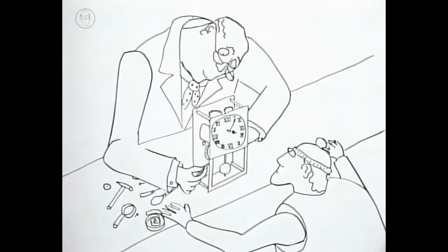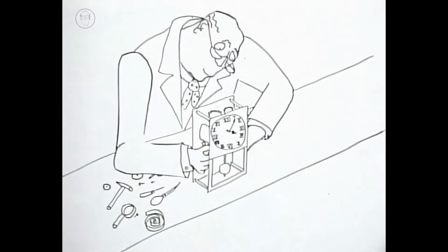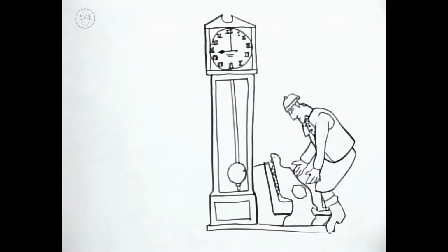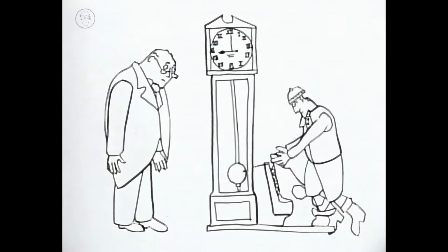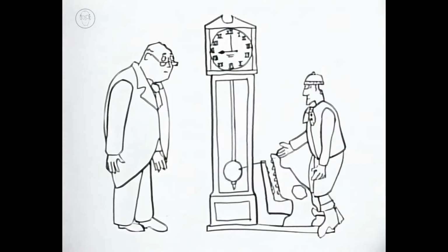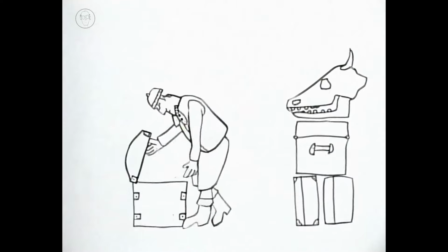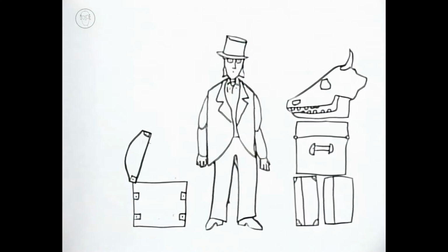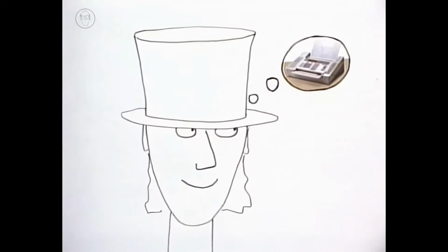I'll teach you about the inner workings of the clock, young Bain. During his apprenticeship, he invented the first electric clock. What have you done? Look, sir, the first electric clock. That's hideous. Go away. There's no place for me here. I shall go to London. Aye, and I'll invent the first fax machine.